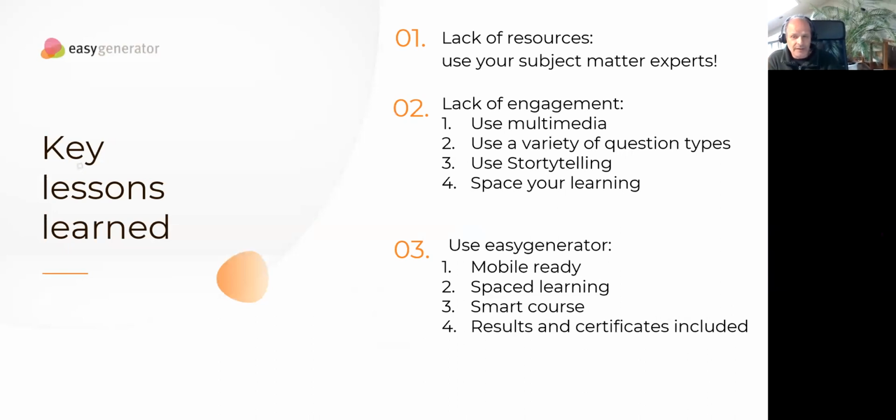Use things like storytelling, humor, scenarios, and really important, don't make one big course. Space it out. Split it up into small parts, not longer than 15 minutes. Connect those parts with the course afterwards feature or your learning management system, and make sure that in the second course you repeat the first things of the first course before you start teaching the new stuff, and that way space it out over time.